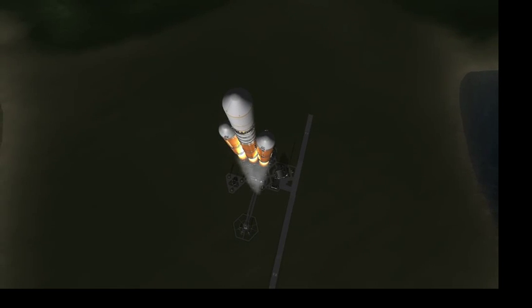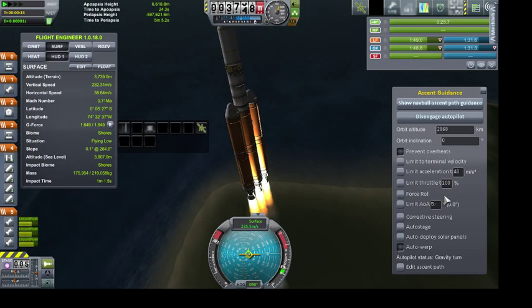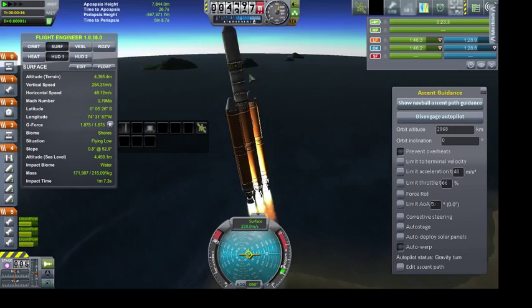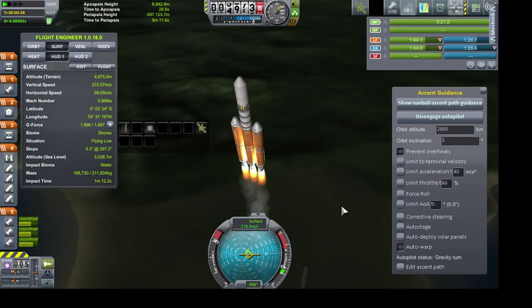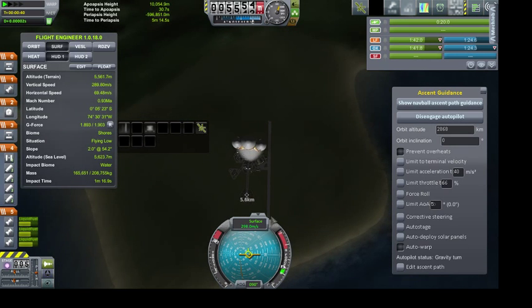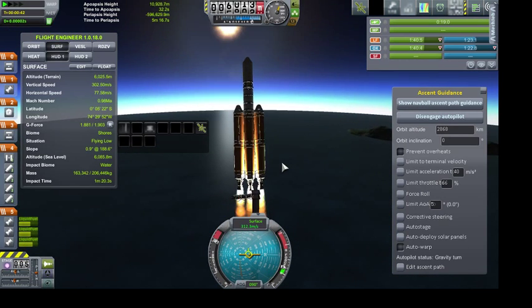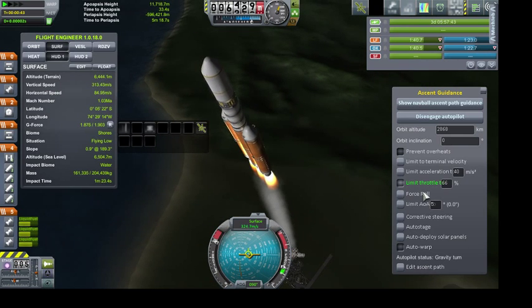As the spacecraft continues to climb out of the Kerbal Space Center, altitude is 3 kilometers. Spacecraft is experiencing about 1G of acceleration. We have the throttle limiter put in. Spacecraft is in a nominal climb. Spacecraft is above the speed of sound.